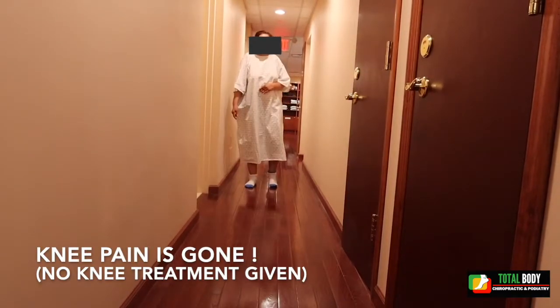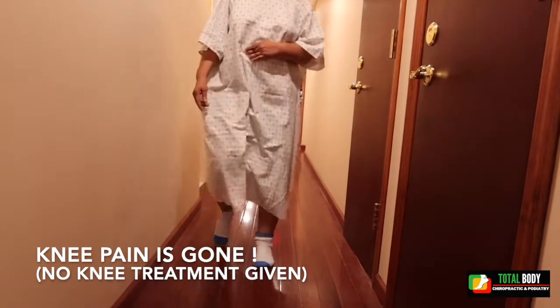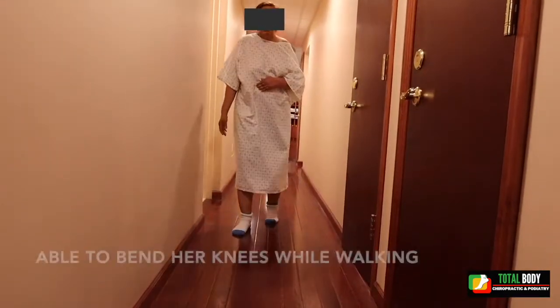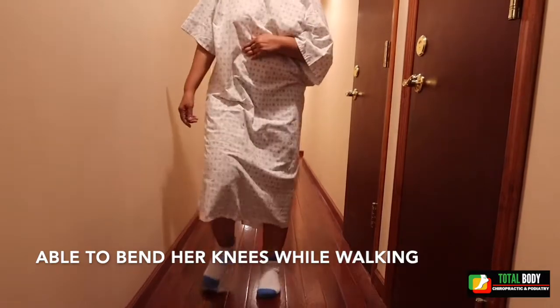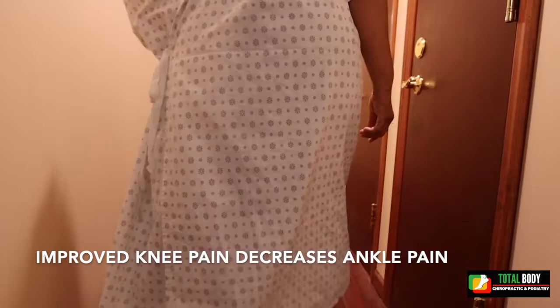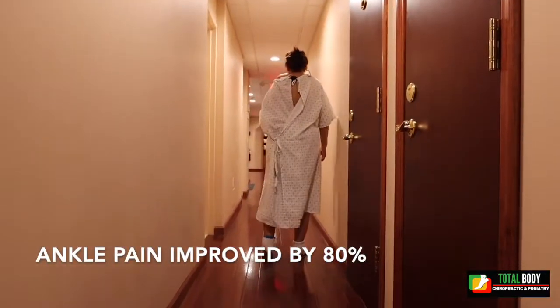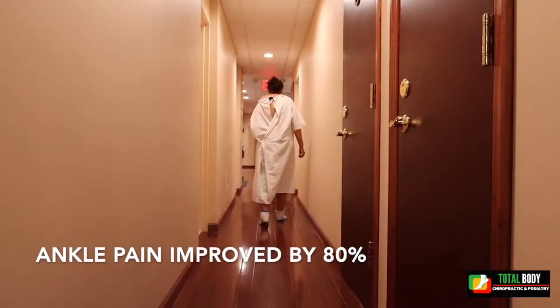Knee pain? Well, the knee doesn't hurt right now. The right one, no. I didn't touch your knees, did I? But you're actually walking with your knees. Yeah, I'm bending it nicely. Turn around. So that should also decrease your ankle pain, am I correct? How's your ankle pain now, 0 to 100%? Good. 80%, I'll take it.